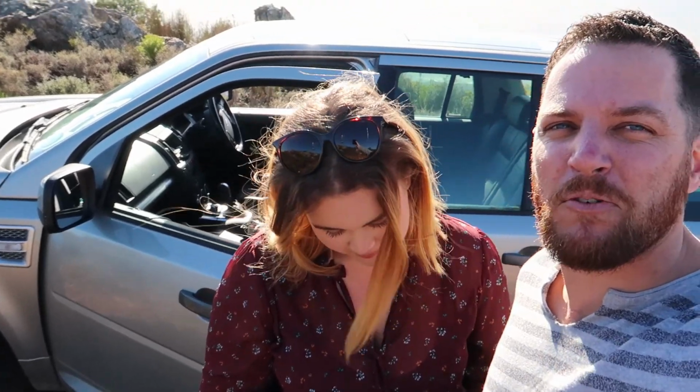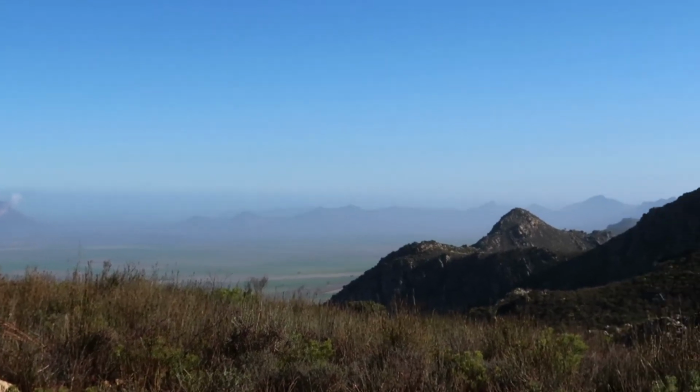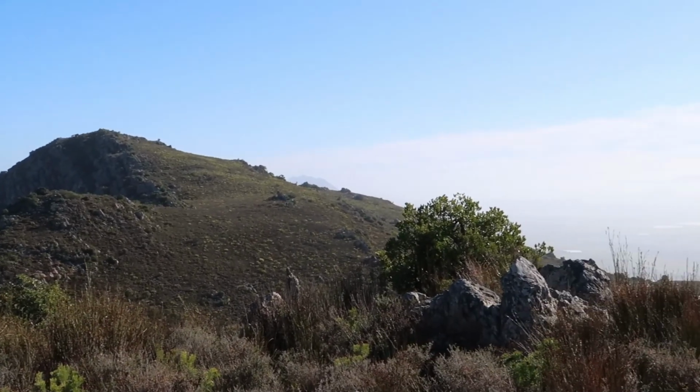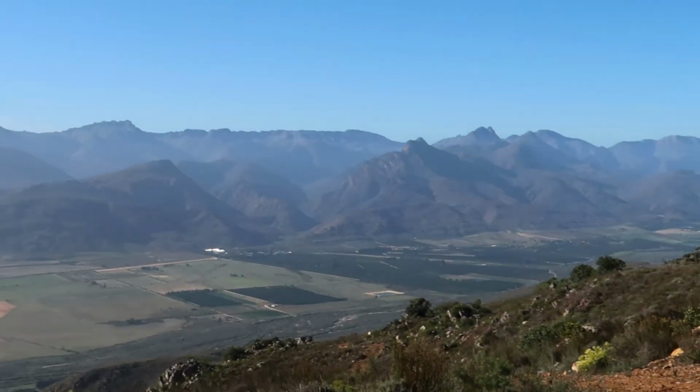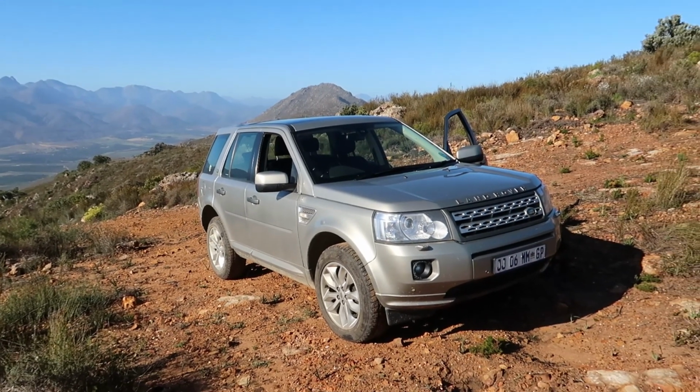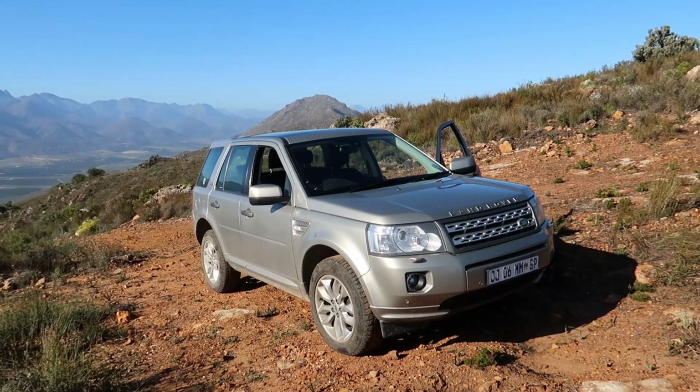So we've just navigated up this mountain and hardly made it at one point. Yeah, we've battled through proper 4x4 trail, which is lekker. This thing has done pretty well. I mean, have a look at this view. All thanks to this beautiful car. What a sexy beast. Yeah, look at those curves. Lekker.